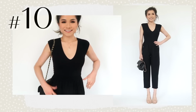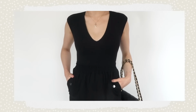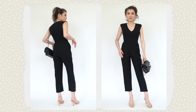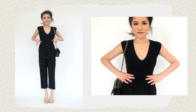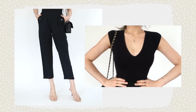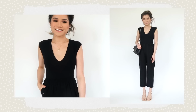And the second is probably one of my favorites just because it looks like this cohesive, really classy jumpsuit, but really it's just a simple V-neck tank bodysuit paired with those same joggers that I showed earlier, but just in the black color. When you do monochromatic top to bottom, it just looks so put together, clean, slimming, and also great for petite bodies. This V-neck bodysuit, I think, is such a great basic.